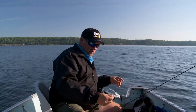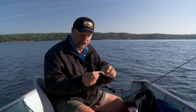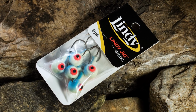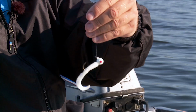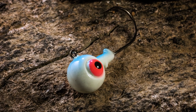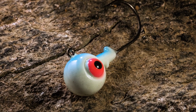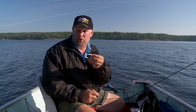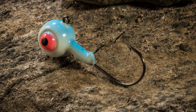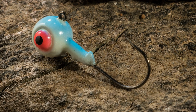Let me show you what I'm using here, because it's a really simple deal. That's just a 3/8 ounce Lindy jig, and I'm just using a Yum walleye grub on there. But here's what's really cool about this Lindy jig: it's got a clean line tie every time. So when you tie on a new jig, you're never gonna have to dig paint out of that eye. It's all good to go. You got a really high quality hook as well. I'm gonna fish that same jig all day. Unless I get bit off by a toothy critter, there ain't gonna be no reason to change. That hook's gonna stay sharp and it's gonna stay solid.